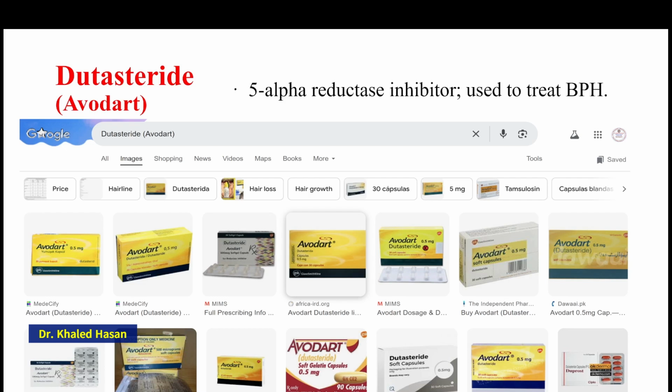Wow, what a journey through the world of D-A drugs. It's amazing how many different ways they work and for such a variety of conditions. Absolutely. It really highlights the complexity of human biology and the incredible ingenuity we've applied to develop these targeted treatments. Thanks for walking us through it all.